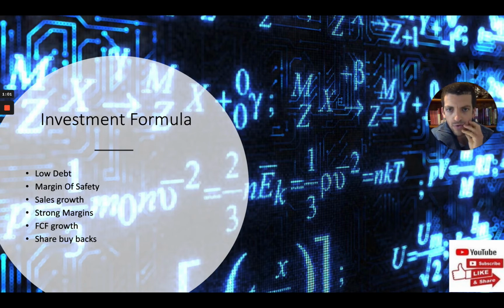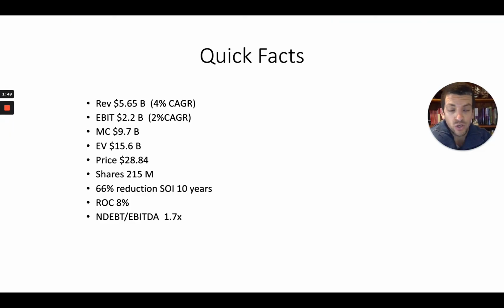CF Industries, along with every other asset in Crassus Investments fund, goes through our investment formula. So what is that formula? Quick recap. We're looking for businesses with low debt, margin of safety in terms of the quality of the business and the price at which it's trading, as well as the discount metrics which we use when valuing such businesses. We're looking for a history of sales growth or projected sales growth in the future, the ability to maintain strong margins or expand them. Free cash flow growth allows the business to continue to grow and reward us as shareholders via dividends, or even more so through share buybacks. Okay, so that's what we look for, and we're going to get straight into it today and see how CF Industries stacks up using that formula.